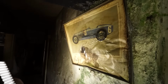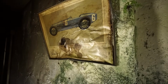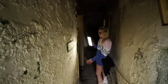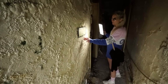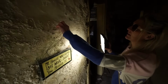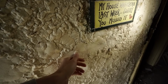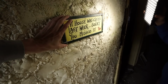Yeah, what's happened? Is that water damage? Must be. I wonder how long this place has actually been abandoned. Look how it's made as well. Look at the walls. No, that's just damp. Oh, it's actually wallpaper. Yeah, this is from the damp. But obviously behind it, it's just... What? Oh my God. Never quite seen it like this. Oh, my house was clean last week.